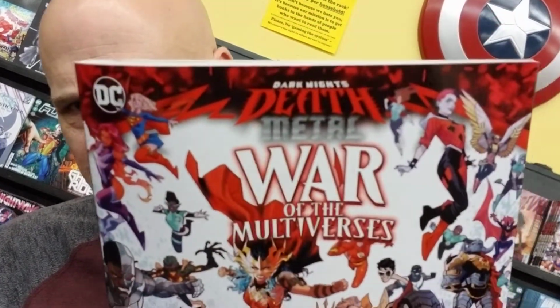Speaking of Death Metal, we get the newest Death Metal trade. This is called War of the Multiverse. Not that you can tell, because that red logo is kind of hard to see. I don't know what it is with DC this week and hard-to-make-out logos, but there it is. And honestly, you either love Death Metal or you don't. You either already read these stories when they were coming out, or you're waiting for the trade. Well, if you're waiting for the trade, it's here.